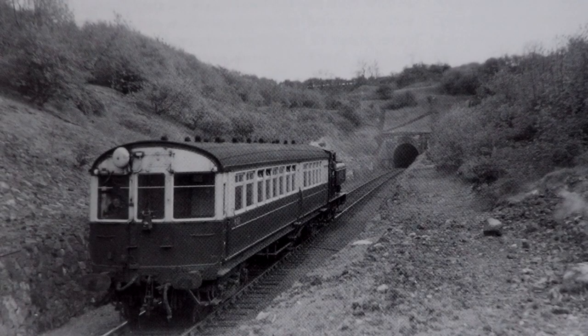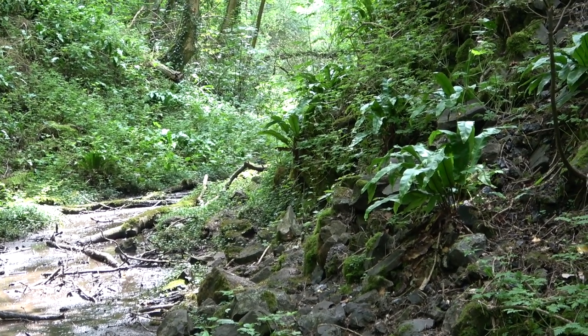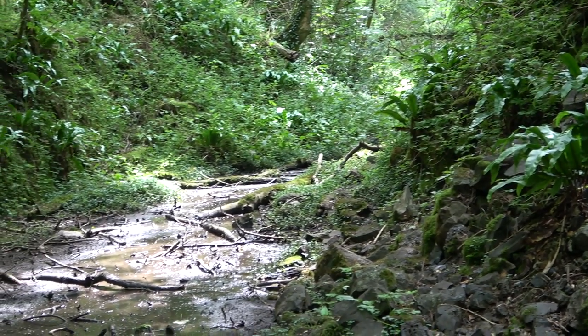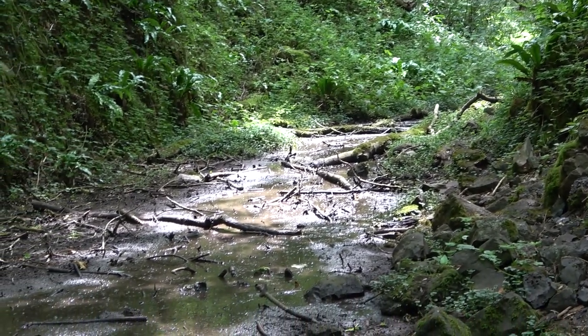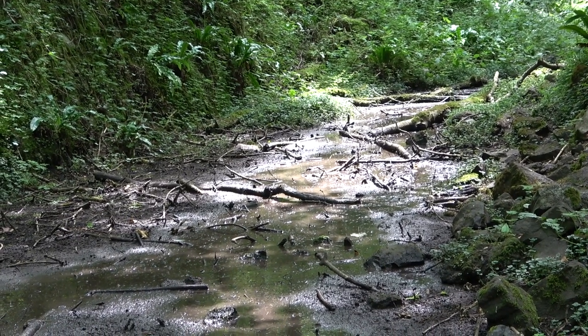Here's the tunnel in actual use, and it was a landslip here that brought about the eventual closure of the line. Just a mere trickle of water, really. I suppose it gets worse when it's raining, but eventually it leads to the failure of the structure, even something as well built as that.